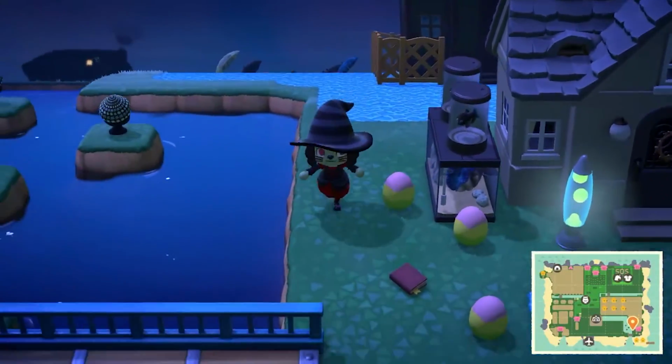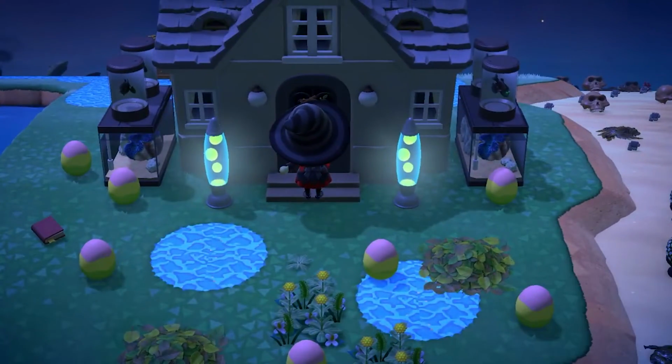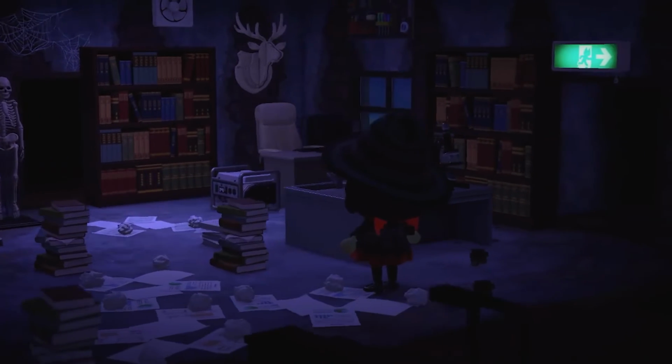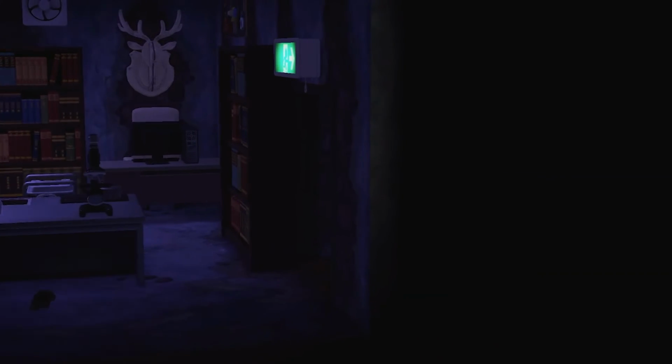This island took a beating, yo. Okay, let's go check out this house now. I believe this is kind of regarding the frogs and the science and, it's just some... Yeah, this is a science lab. And this is, like, kind of a really creepy place. Because then there's, like, a bunch of experiments.